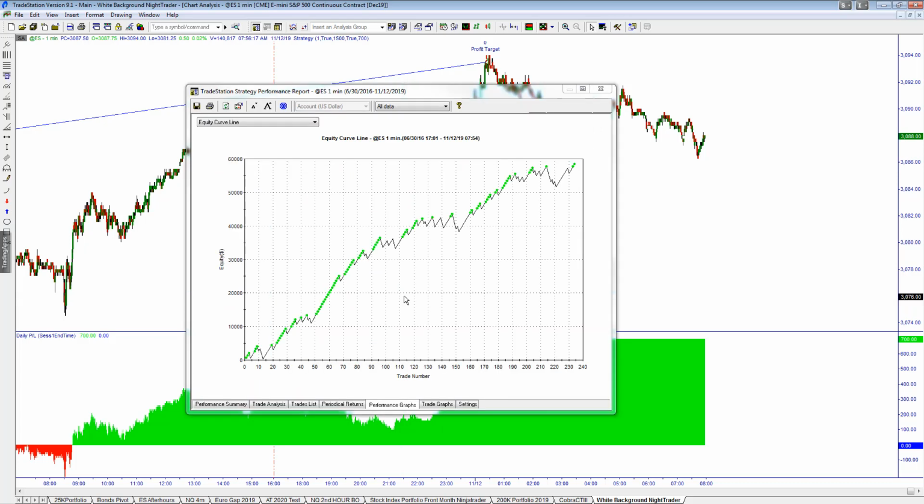Here is the equity curve, and it's just cranking away at equity peaks here. So new equity peak. We're always happy to see that in a strategy. It always reaffirms the strategy. You have this pullback here, and then an equity peak. So nice trade in NightTrader, and it's part of our portfolios.